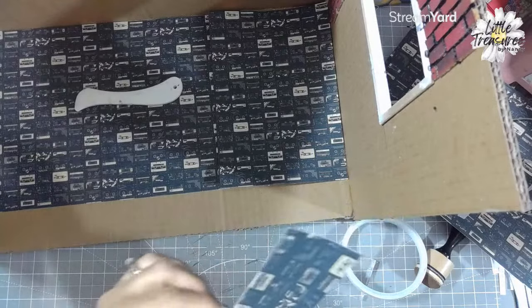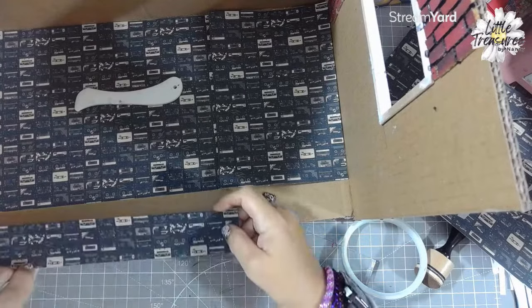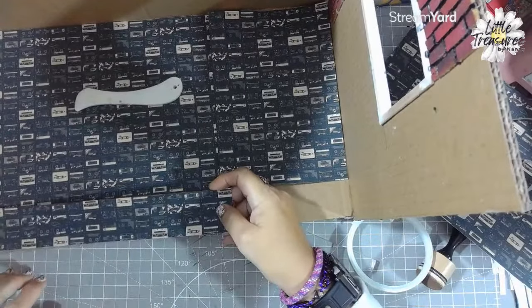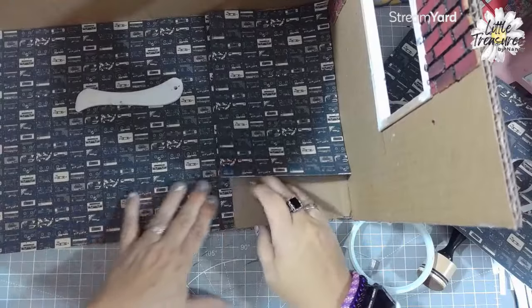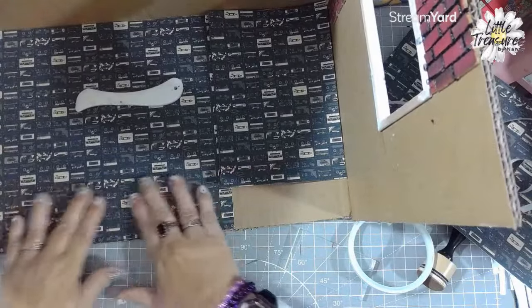I put too much tape on the side here. Okay, this goes this way. Yeah. Let me just line it up over here. And line it up over here. There we go. Look at that. Seamless.